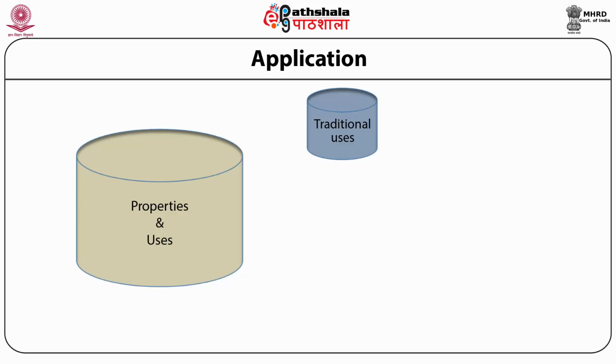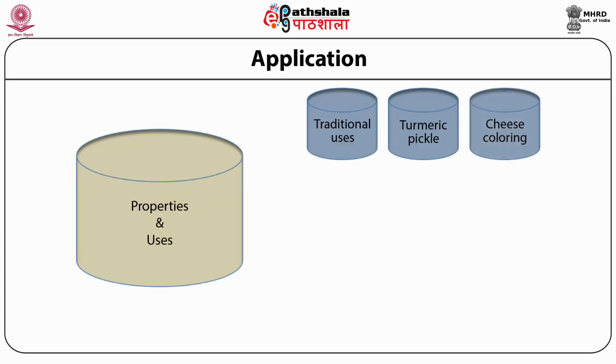Turmeric can be used as pickle. Turmeric is also used fresh like ginger. It has numerous uses in Far Eastern recipes such as fresh turmeric pickle, which contains large chunks of soft turmeric. In combination with annatto, turmeric has been used to color cheese, yogurt, dry mixes, salad dressing, winter butter, and margarine.